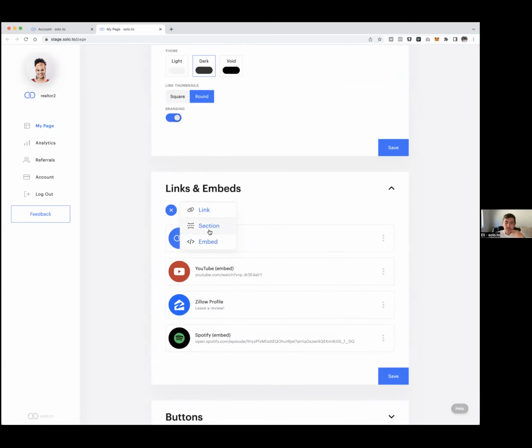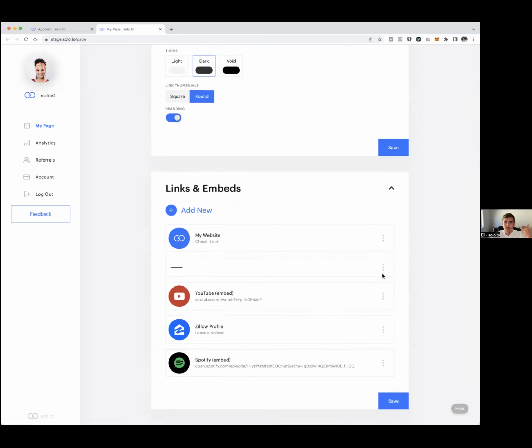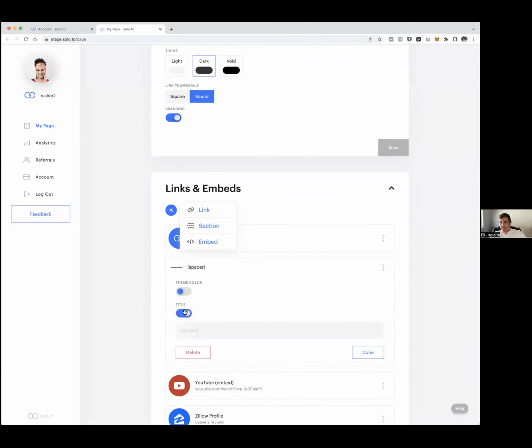The next segment on here is a section. This can be used on your page to separate the content. I'm not sure if Justin has this on his page, but a lot of people use this to separate, like, here's maybe my website information and some personal details, and then below here is maybe my social media or videos, for example. You can also add a title in the sections. So instead of just a separating line, you can have a title.